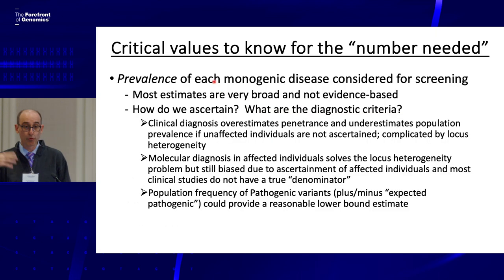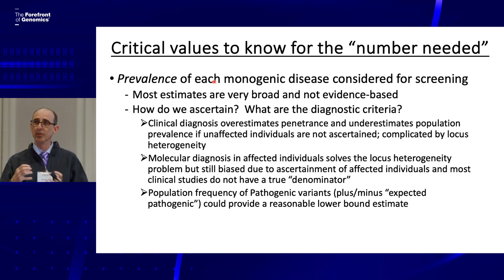Okay, so what are some critical values? And this gets to the research questions. We have to get to the prevalence of these monogenic conditions, so we know where to start from in terms of those priors. Most estimates we have are pretty much hand-waving guesses, right? This is about a 1 in 50,000 condition or whatever. But there is nice population ascertainment now from biobanks where we can look for the path and likely path variants. We saw some examples of that earlier. We could use those numbers to get a baseline ballpark. But of course, there's going to be some questions about whether those people are actually truly having that disease or not based on that ascertainment.